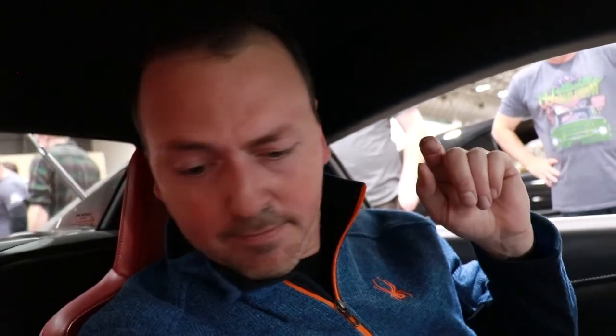Maybe I'll get to actually take one of these out one day, but this is the Acura NSX. I got lucky enough for the owner to let me sit in it to feel it, and to be honest, it's snug. I'm 6'2", it's snug, but not too snug to be undrivable. All right, we'll work on getting that out, and we definitely need to get in one of these and take it out on the road.